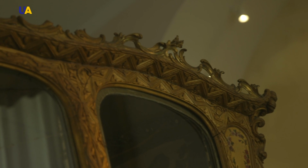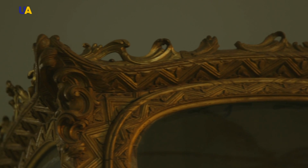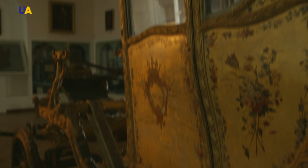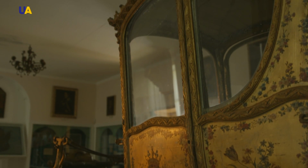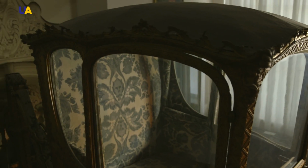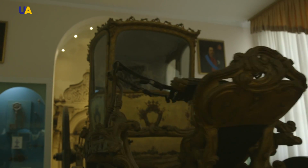Execution style, Rococo. The sign of Rococo is great solemnity in comparison with previous era, and the engravings on the body and the sides of the carriage were made in the Rococo style. In addition to engraving, there was also gilding and mirror glass, which aren't cheap. Equally as expensive as gilding and glass was their design.